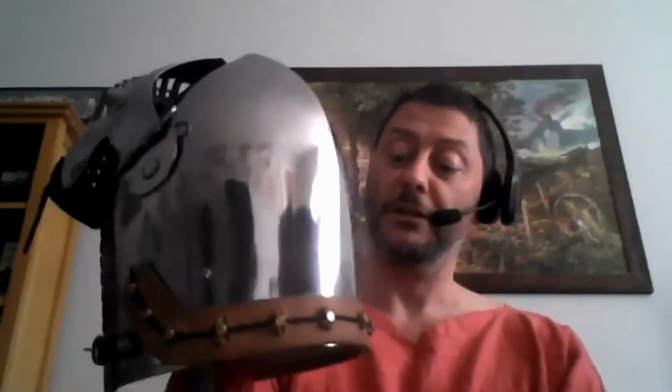Now, these helmets are made of 14 gauge, 2mm thick steel, and they're not that heavy. I mean, these are a couple of kilos. If I added an aventail to it, obviously it'd add a little bit more, but it's a nice weight. It's not too heavy, not too light. I'm quite a fan. I think for 160 quid, it was well worth the investment. It's not 100% safe to use right out of the box. Okay, and we'll go through some more pictures.